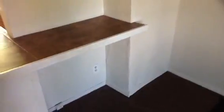Keep in mind the walls are not smooth here. Somebody textured all of them. So he did about as good a job as I think he could do trying to get that to match. Again, nice bright white door in here.